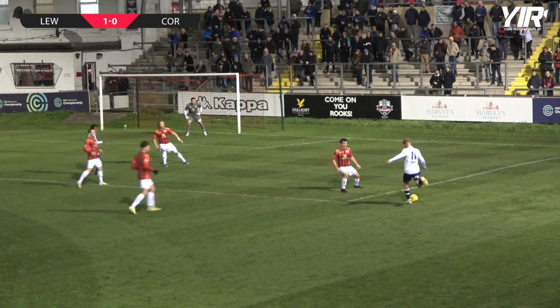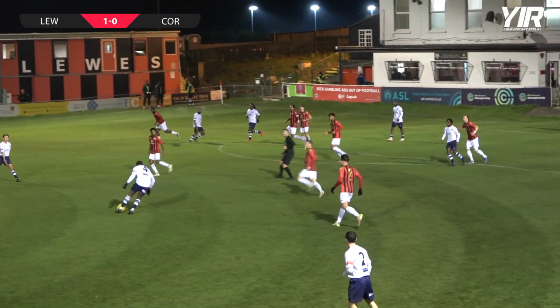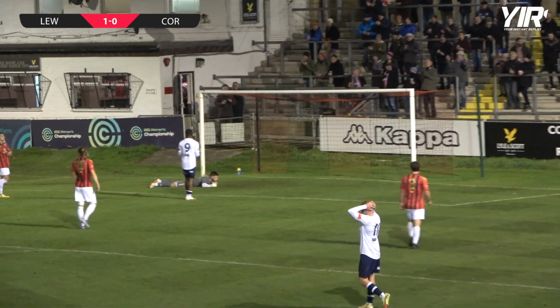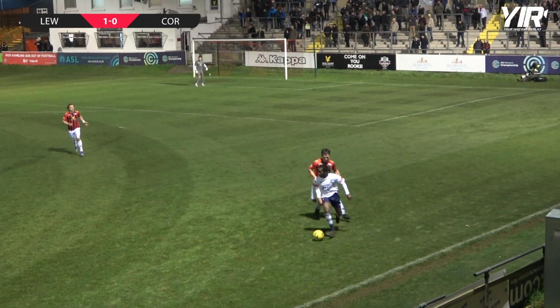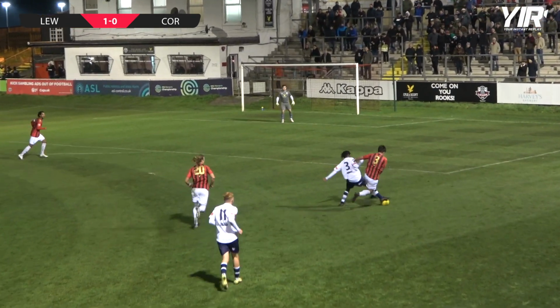And now again to Bendel, looking for that back post cross. First real bit of pressure from the visitors. That's a brilliant pass and a brilliant save. I'm not sure who it was at the back post, but he just snuck in behind. And maybe just burnt out a little bit from that brilliant start they had.